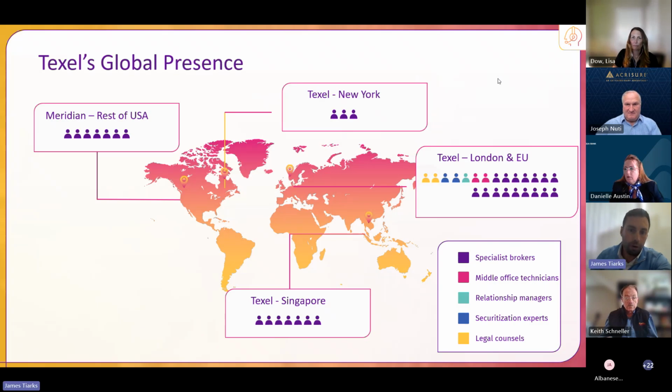As mentioned, we are owned by the Texel Group. It is a London headquartered company with offices in London, Brussels, Singapore, and then in the US, we do have New York and Los Angeles, our two main hubs. Outside of Los Angeles, we do transact under the name Texel Americas in the US, and then in the rest of the world, we are known as the Texel Group.